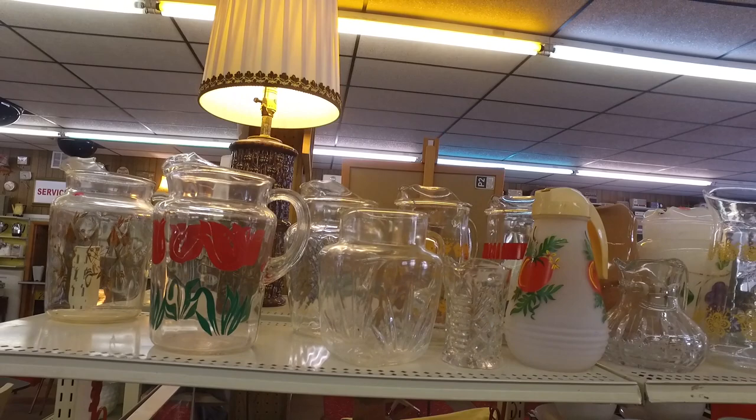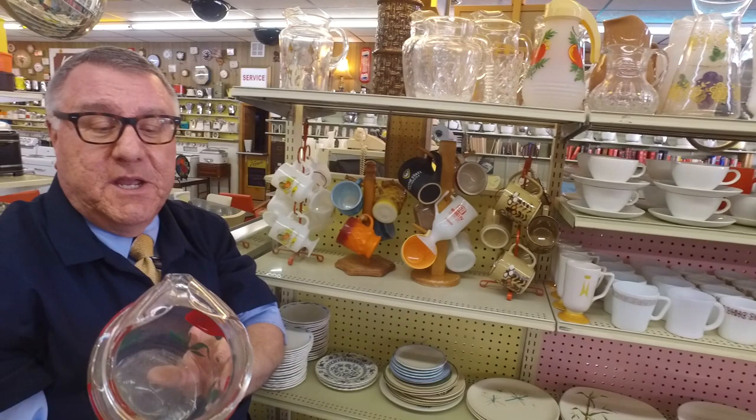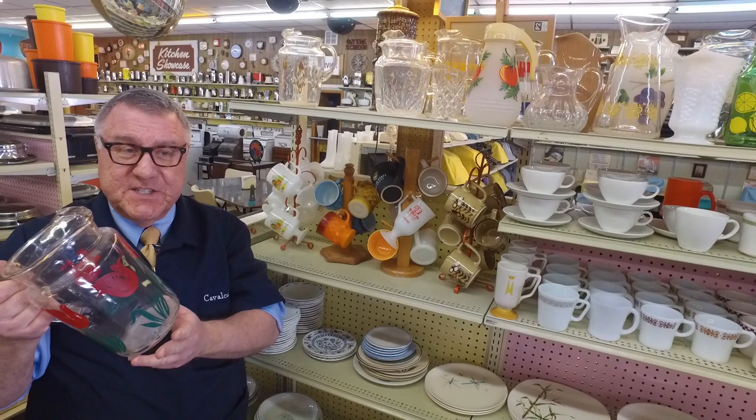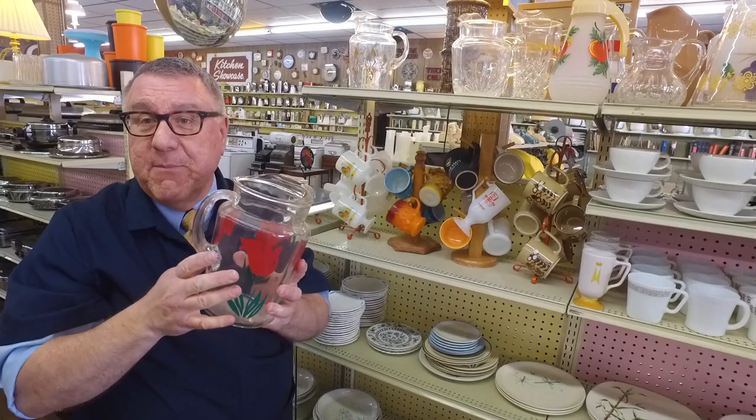For those of you watching, tell us what pitchers come to mind or that you had. Like this tulip one, I'll bet was very popular. Very popular. And again, this is something that you would have bought at Kresge's or Woolworth's or Newberry's or a dime store, McCrory's, Ben Franklin. Yeah, Ben Franklin. Or you might even have gotten it at a discount department store like W.T. Grant's or Kmart or something like that.